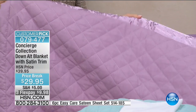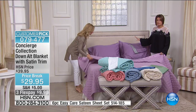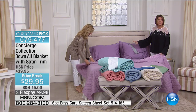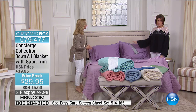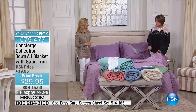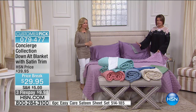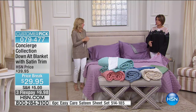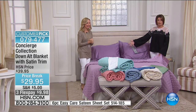Yeah, it really is. Match it back with your sheets because these are absolutely one of the best buys we have ever done, with four pillowcases, fitted sheet, flat sheet, and then you can just match it right back with your blanket and have the whole look done. What a buy, right? I know. What a bunch of great buys in this show. For everything you're looking at right here.